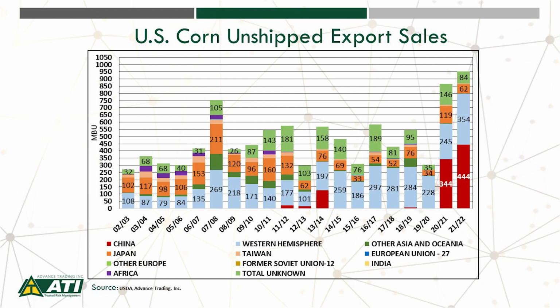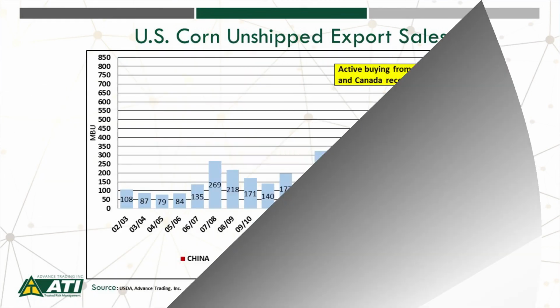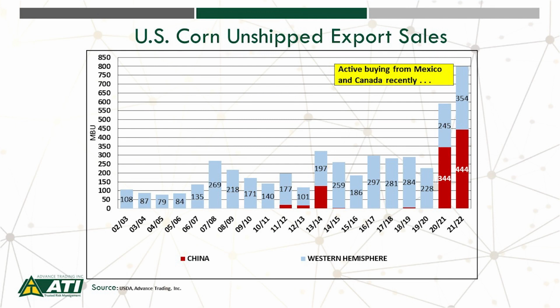Looking closer, however, there are some trends we want to identify. Specifically, we're going to omit all areas here on our next chart with the exception of Western Hemisphere and China. So if you look at this chart, we're really looking at some aggressive purchases by China, record amount of books on the books from China, and active buying from Mexico and Canada recently.